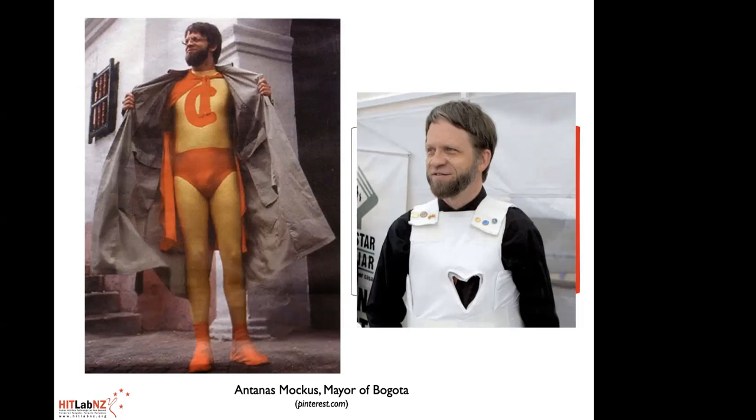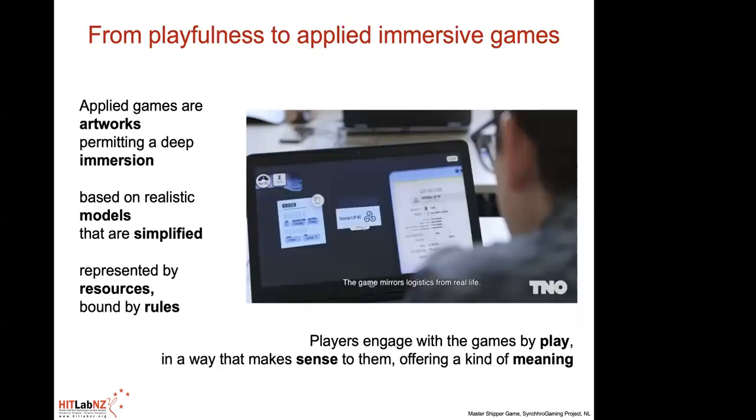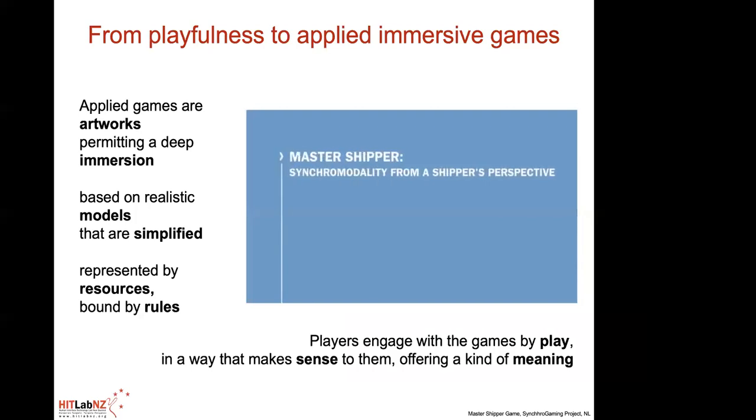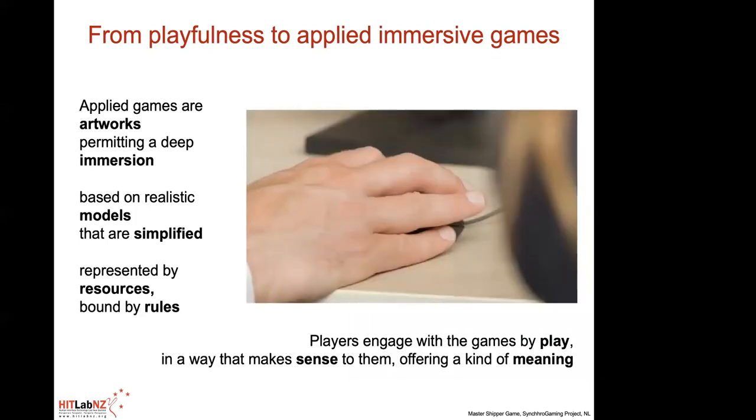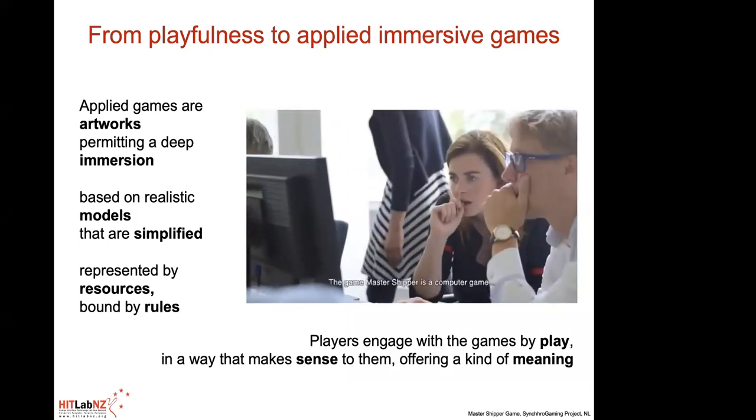And when we talk about immersive games, we talk not so much about playfulness in itself, but about games as predefined and developed artifacts. And when we talk with the students here, it's always: is it now technology or is it art? I would say it's both.